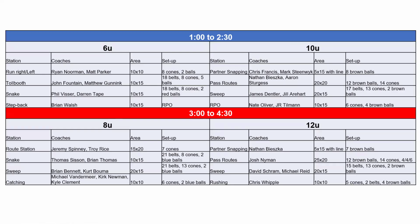From 1 to 2:30, we are going to have 6U and 10U going. They are going to be in the same areas as before, where 10U is going to be in the back right of the field house, 6U is going to be towards the front. We're going to even out the space a little bit, so 6U has a little bit more room and 10U has a little bit less room. And both groups are going to have 4 stations between 1 and 2:30.